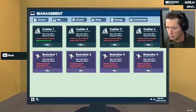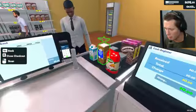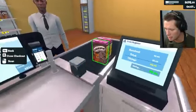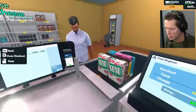To be honest, we should probably market furnitures. I'm gonna buy fridge B. We're gonna buy a bigger fridge. We're definitely gonna need that. All right, let's check this guy out here. Looks like it's getting a little bit later in the day. 32.85. First time we've had a credit card in a while.